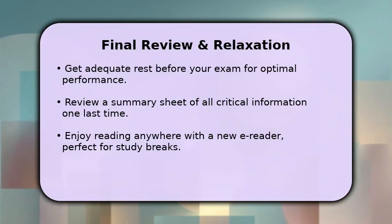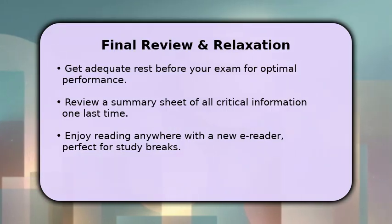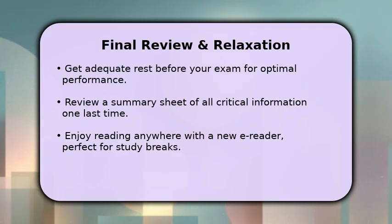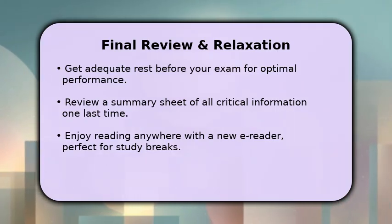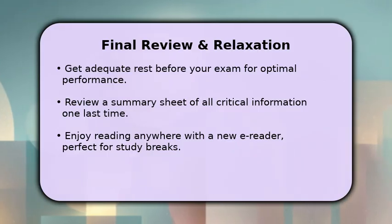Finally, ensure you get adequate rest before your exam. A well-rested mind performs significantly better. Do a quick, final review of a summary sheet containing all critical information you've compiled. Trust in the work you've done and approach the exam with confidence.